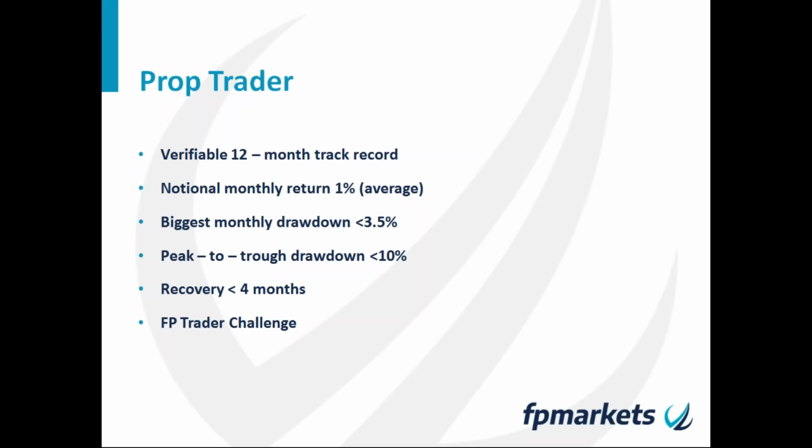Again, so we looked at a peak to trough of 10% and a recovery of 4 months. So I think that's quite, you're still in the game. If you're showing these sort of numbers, I think you remain moderately attractive. In order to attract the big money, I think you're probably looking at a monthly drawdown of 0. In other words, you never have a losing month.